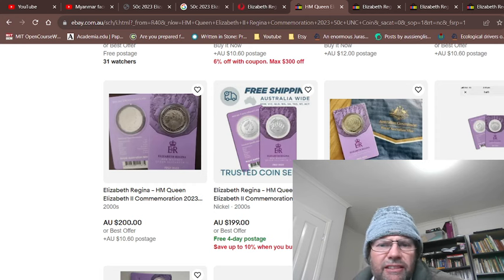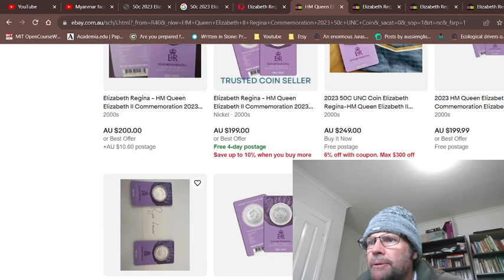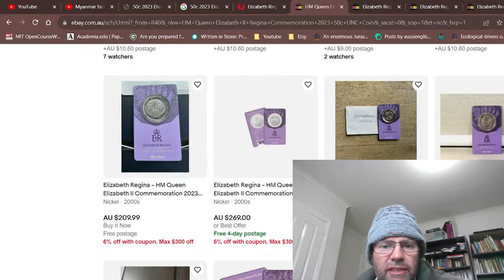So basically, if you want to get these coins, I'd just wait 2, 3 months, see what happens. Obviously, you can see the price is going down at the moment, but we'll have to see in the future.